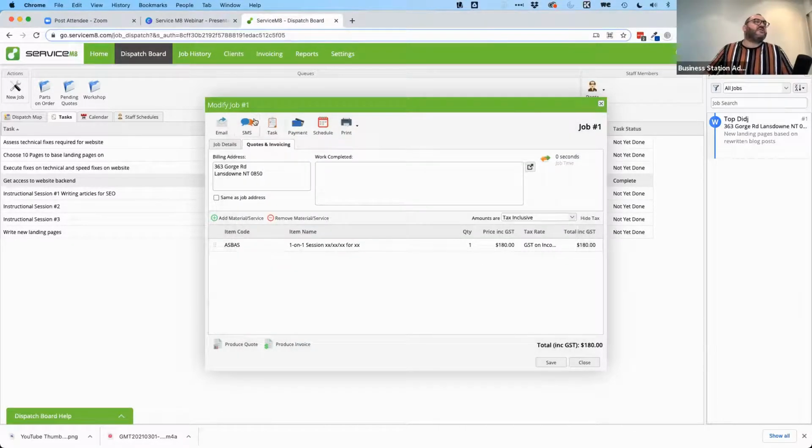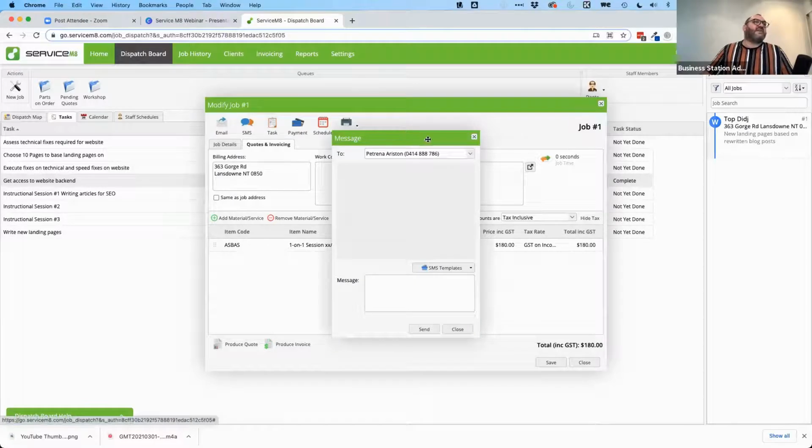As we're moving through here, we also see SMS. I can send an SMS to this particular client. Now, SMSs are marked as being from ServiceMate, not being from you. So it's not going to be branded until you get up to the $149 level, where you can actually make sure you've got your particular business showing up as the sender of the SMS rather than ServiceMate. Now, in here, I can type in my message of whatever I want it to be. I've also got templates that are also on here. So I can say that parts are being ordered and you'll be contacted by an installer.